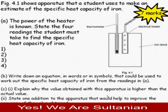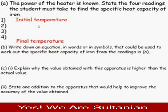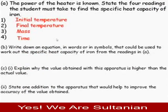Okay, so let's have a look at this IGCSE exam question, worth 7 marks, which is a huge portion of the exam. Pause the video and carefully read the question. Have a go at it yourself. Okay, reasonably simple question, but easy to make mistakes on. There are 4 readings that you're asked to take. What are they? You need to know the initial temperature and the final temperature. Those are the 2 things you would have to measure. You need to measure the mass and the time this took, because it tells you the power. You're going to have to know the time it took to know the amount of energy that went into it.